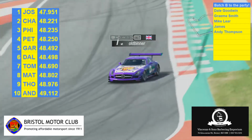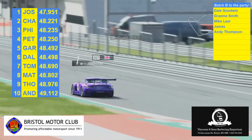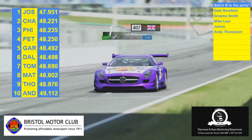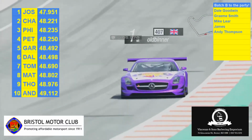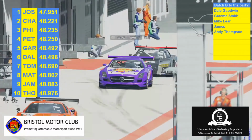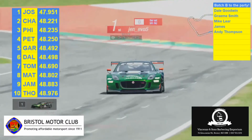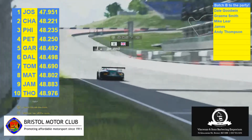Interesting choice of apex on the penultimate corner, but neatly through the final corner in a 48.883, a fantastic improvement. He's pleased with that. Ninth position, very good. So moving on now.